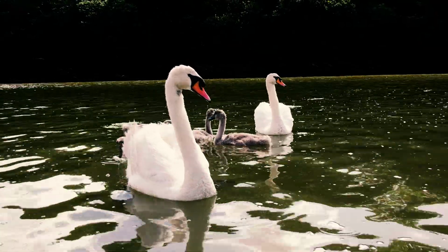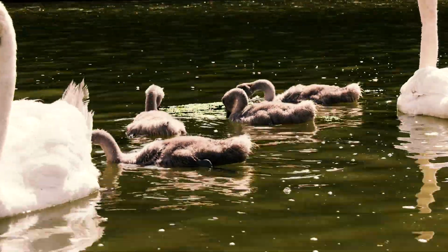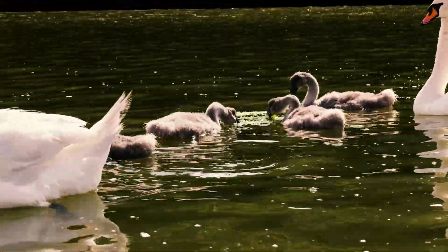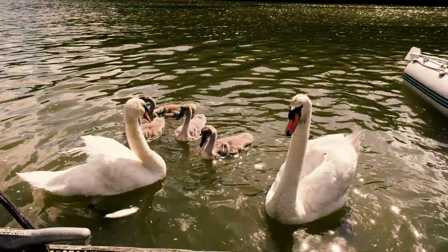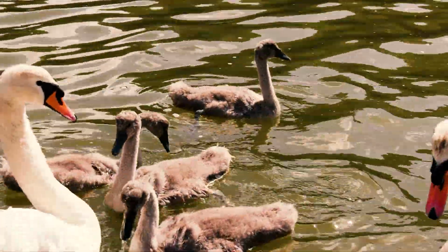It's the first time I've been up the River Fal, but I'm just amazed at the amount of beautiful wildlife. I don't believe there is a cuter creature than a cygnet. So adorable.